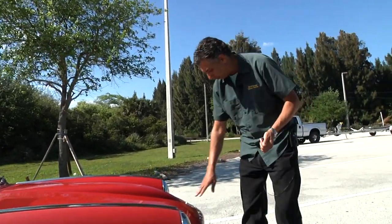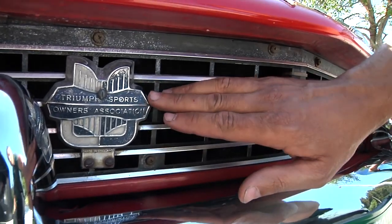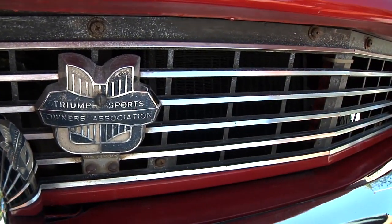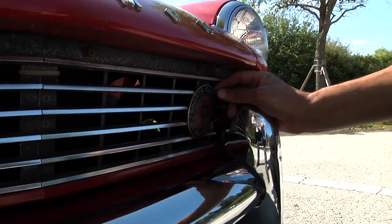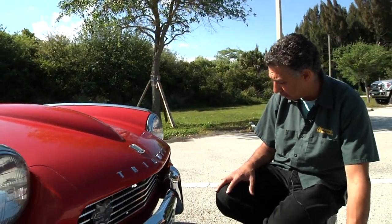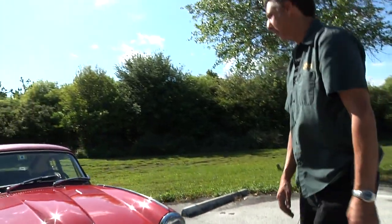Coming here to the front, the original badge, the original grill, which is in great shape, and then you have these grill badges from the Triumph Sports Owners Association, which is kind of hard to find because these are the original badges from the 60s. It's metal. Today, they're all made out of plastic, and this is an SOCA badge, again metal, that Dr. Miller put on the car many years ago. And I've kept them there. I didn't make any changes to the car since I bought it, and I'm going to keep it like that.